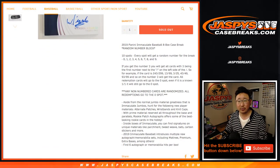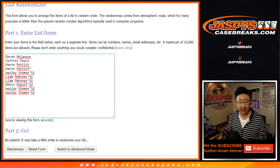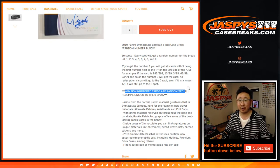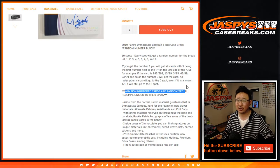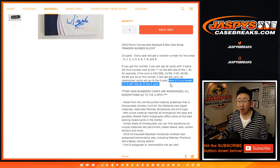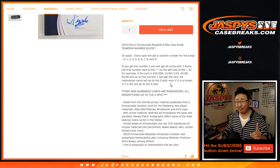I think most of you on this list should be familiar with our number block breaks. If not, I'm sure you read everything right here. Remember, any non-numbered cards are going to be randomized to one person in the break as one lot. They're usually just going to be base cards if they're not numbered. And any redemptions will go to the zero spot, as you know, even if it's a one-of-one redemption. Live one-of-ones will still go to whoever gets randomized number one.